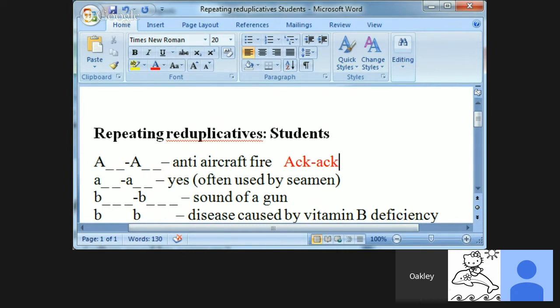We're looking at words with repeated syllables. So here's your word, Hajar. It begins with A. It means yes, and here's the definition. It means yes. Often used by seamen. Do you have any idea? Used by seamen. What do sailors say when they say yes to their captain?